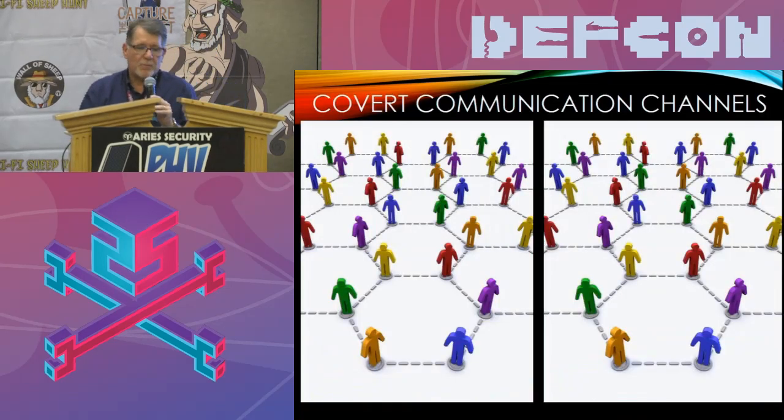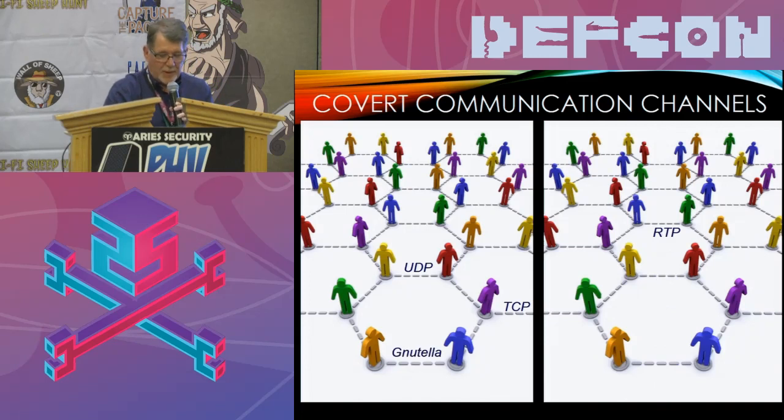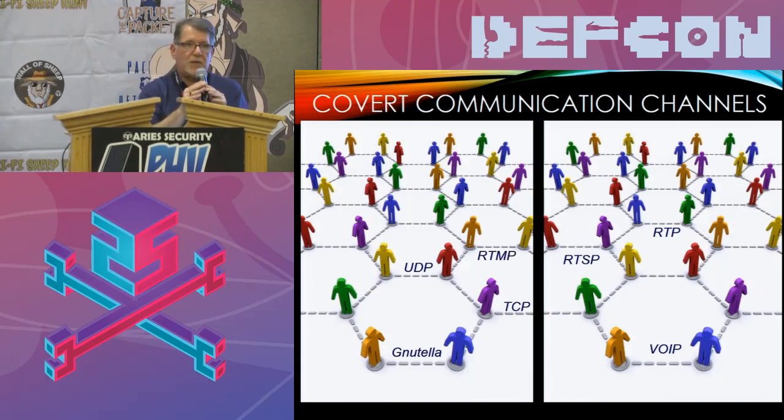So obviously, one of the problems with covert communication over these channels is there are just many different protocols. We talked about TCP and UDP, but then we've got RTP, and we've got Nortel, we've got VoIP, we've got RTSP, and so on and so forth. There's all of these different protocols that are available to communicate streaming information.